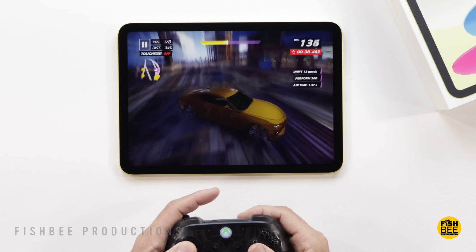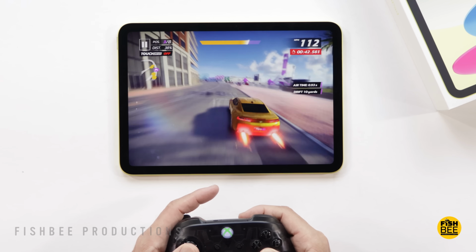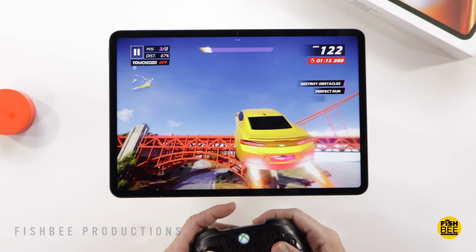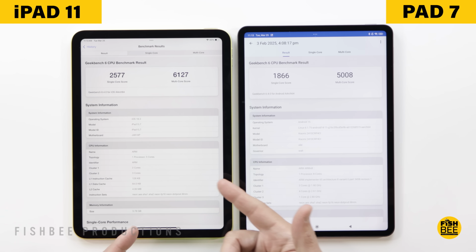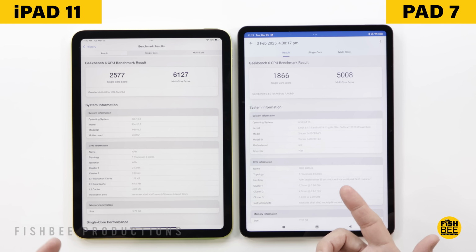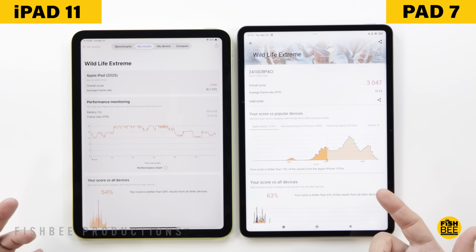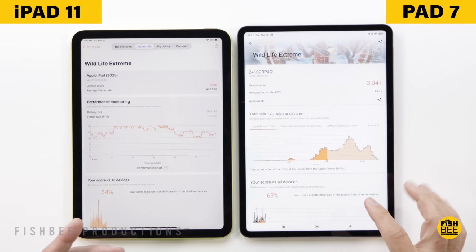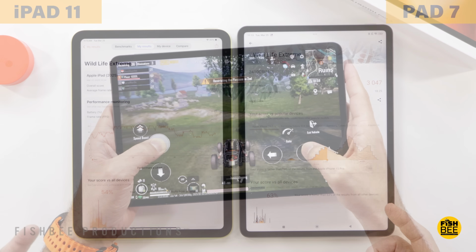With the new iPad 11, you've got the A16 chip versus the Snapdragon 7+ Gen 3 processor in the Xiaomi Pad. Performance-wise, the iPad 11 is slightly better in single and multi-core scores, but in the 3DMark Wild Life Extreme test, the Xiaomi Pad is a tad better at just over 3,000. So you can't really go wrong with either one when it comes to performance. These are probably two of the best when it comes to performance in this price range.